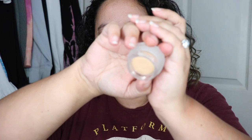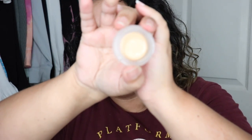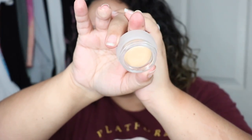Is this like a whipped concealer or is it thick? I don't know. I love that. Oh, it's creamy. And I put my finger in it anyways, even though she gave me a spoon. Oh, that's nice. I like that. So I like that it's super creamy when I put my finger in there. But when I put it on my hand, it's not matte, but it definitely dries down. I like that. Oh, I like that a lot.